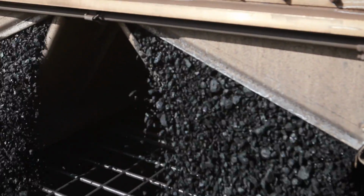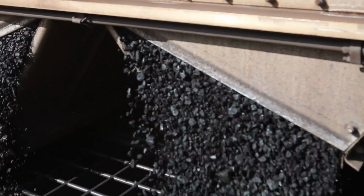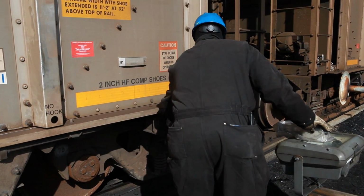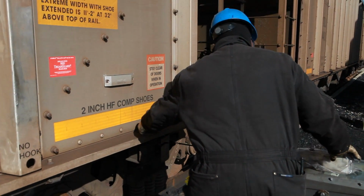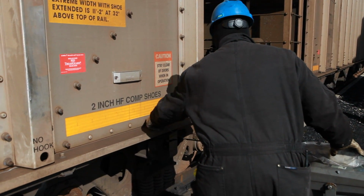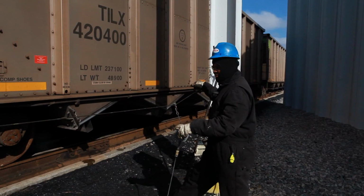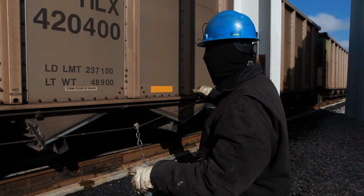EPS receives its coal from mines in the eastern United States. This coal is delivered by CSX in 100-ton railroad cars. The fuel handlers must unload the cars to a conveyor system that transports the coal to the storage pile. Cars are moved via a hydraulic car spotter that is operated by the fuel handlers.